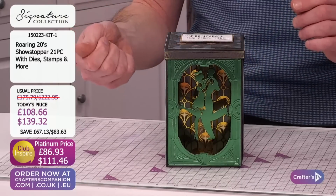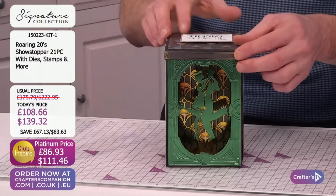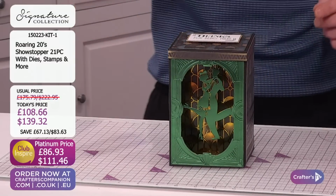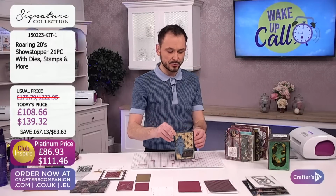You're going to be bringing in your luxury cardstock, your metallic card, your Centura Pearl, all of that beautifully done. So that is the blog post that you're going to find across on our website. But then look at these ones here.